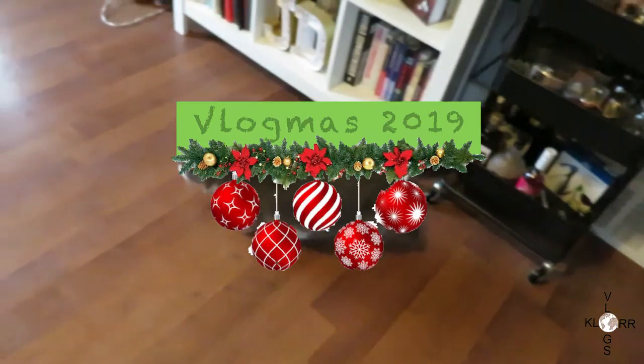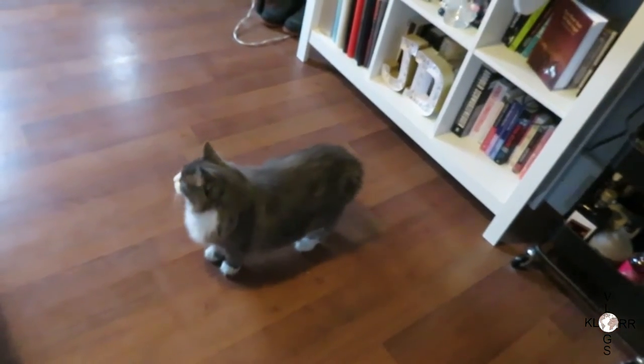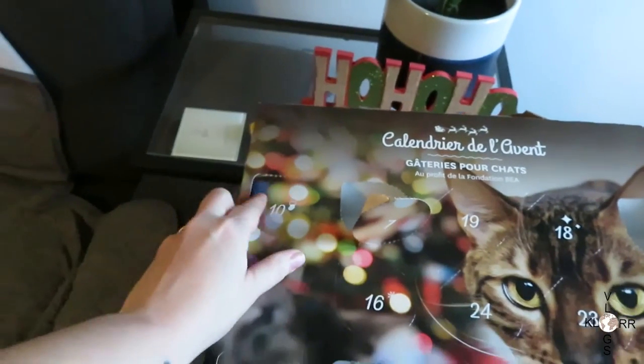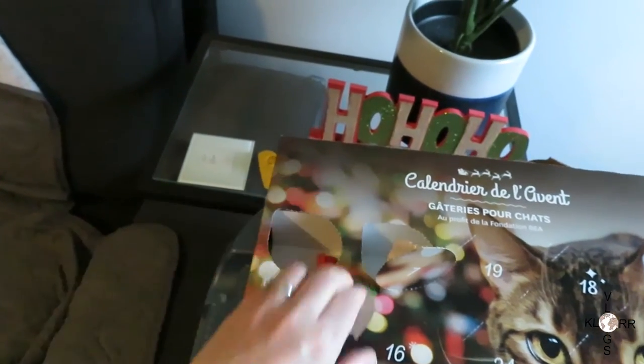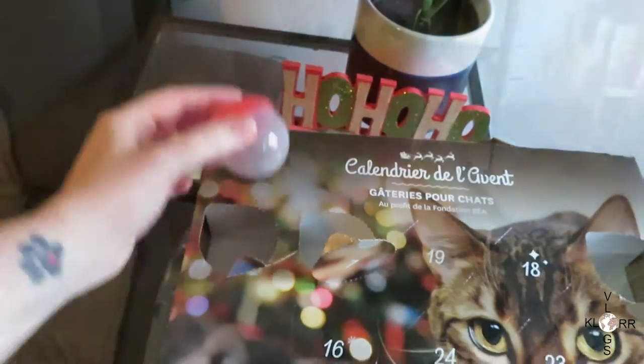Morning, Kiki. Hi. You want to say hi? Shall we open up your kitty box first? Come on. Let's open the kitty box first today. Treats. Looks like treats.